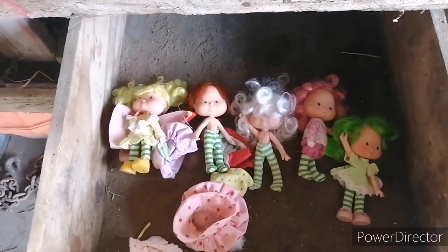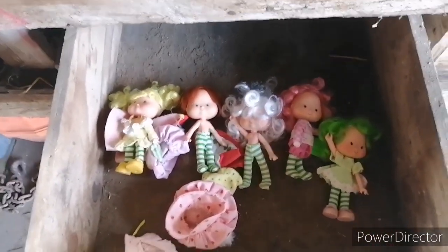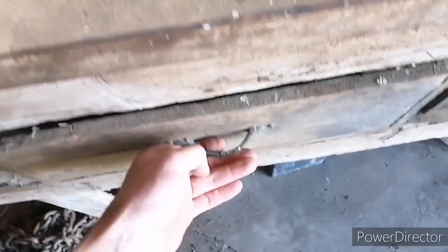Oh, this is my strawberry shortcake drawer. Finally. Oh. I didn't want to do this. I was procrastinating. That's a big word too. But it's amazing what you can do when you put your mind to something.